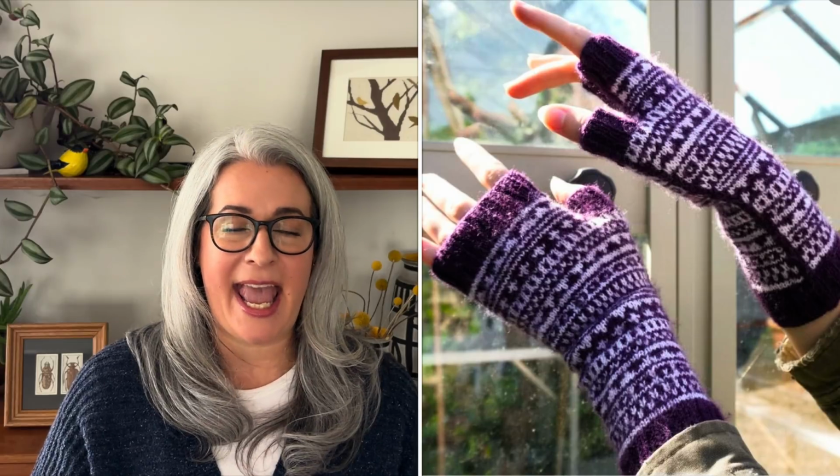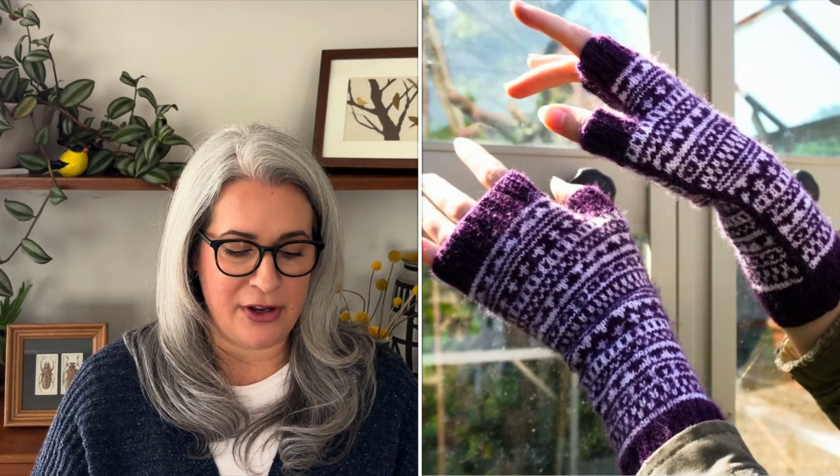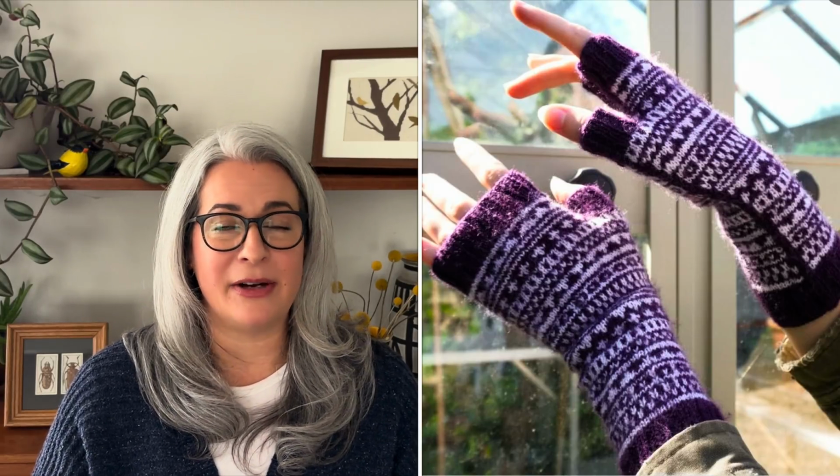So first up is Emily. She is also known as the Stitchling on Instagram, and this is her design. This is the Turner gloves, and it's a free pattern that she has generously put on Ravelry for everyone to use, and they're gorgeous. They're done in a fingering weight yarn. They're beautiful colorwork, fingerless mitts. She is super talented. So way to go, Emily, good job.